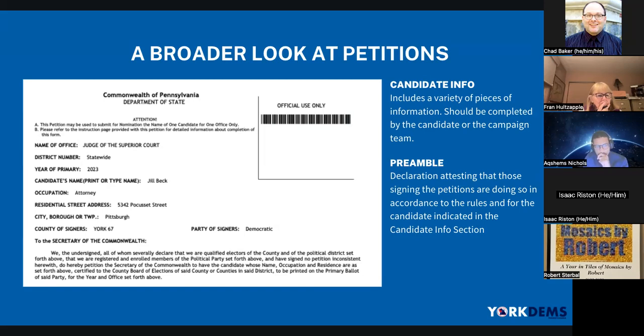The last portion of this is that block of text at the bottom of the screen. And that's just the preamble. Essentially, that's the statement saying that if you sign this, you are attesting to the fact that you are who you say you are, you are allowed to sign this, and you're providing the information as accurately as possible.